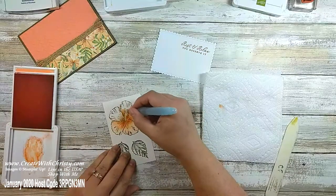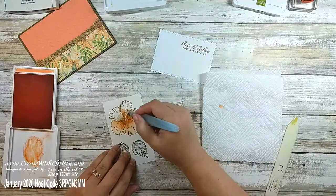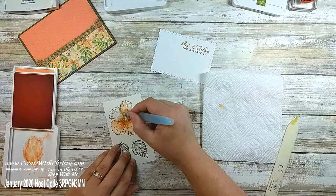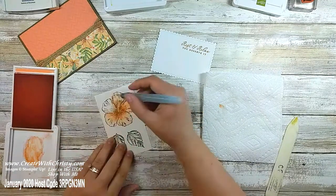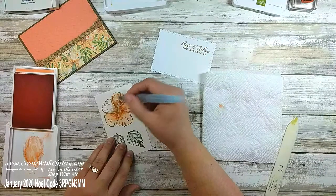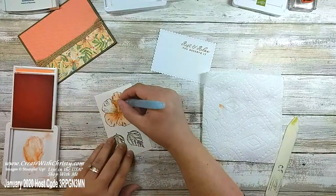So keep coloring. Now, there's a little, I can't remember what these are called, inside the flower. So I'm going around it, making sure I don't color it, because that was what I'm going to do the Daffodil Delight in. Okay, so I just keep bringing more color in to get the middle a little darker.